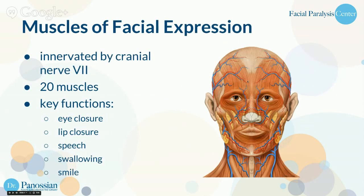Now, the muscles of facial expression, there's about 20 of them, and as I said, they're all innervated by the 7th cranial nerve, also known as the facial nerve. The key functions include eye closure, lip closure, speech, swallowing, and of course, the most noticeable problem is the smile.